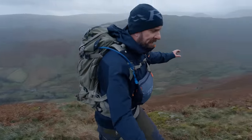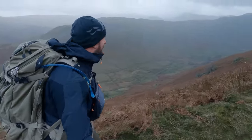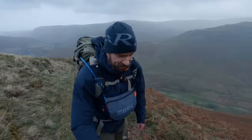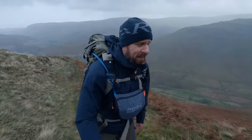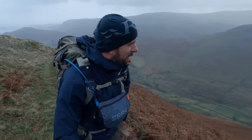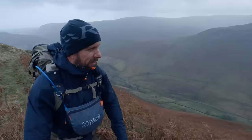Definitely weather moving in now. You can see it coming right towards me. I can feel it coming straight towards me as well. Good. Sick of those flipping sunny walks. Those perfect days and blue sky and midges. I like this stuff. When it gets a bit chaotic and you sort of feel a bit alive. This is all it's all about, isn't it, in the Lakes. Wonderful.